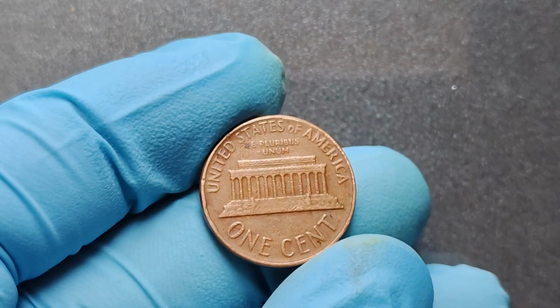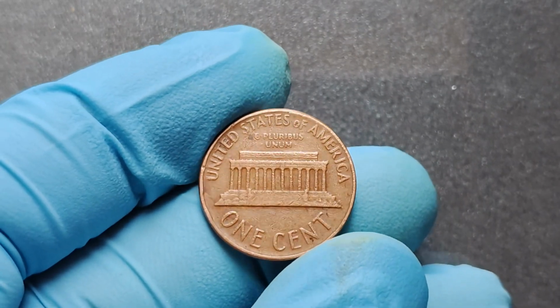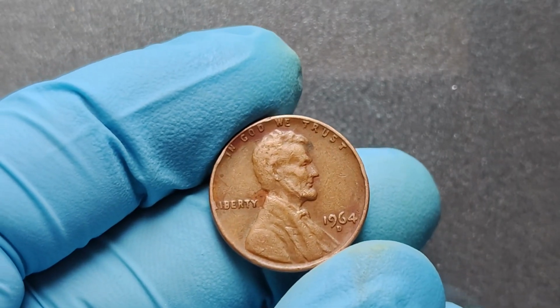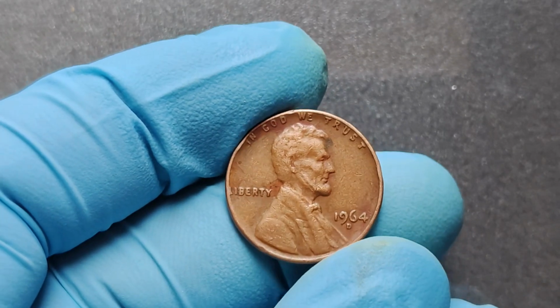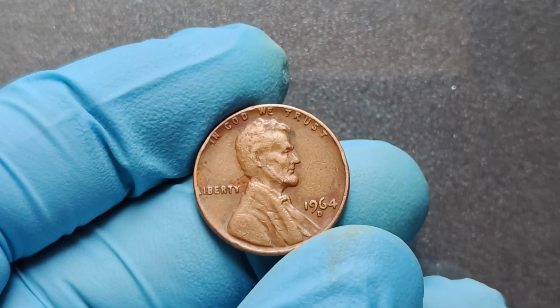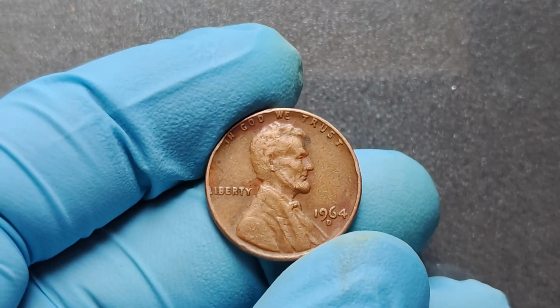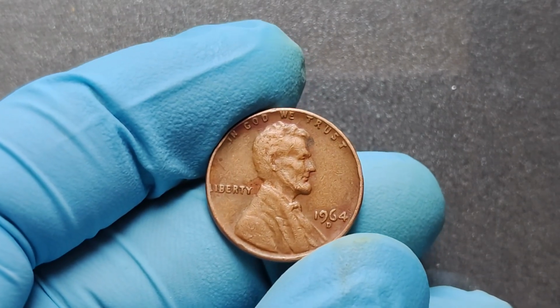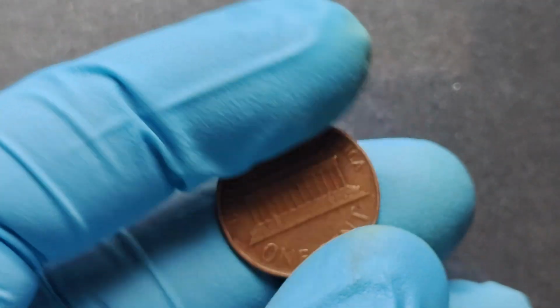Back in 1964, the U.S. Mint was going through a bit of a crisis. Silver coin shortages, changing designs, and a whole lot of chaos meant that some very unusual coins slipped through the cracks. The most valuable 1964 D penny is believed to have been struck on a bronze planchet meant for an earlier year, which makes it an extreme rarity.